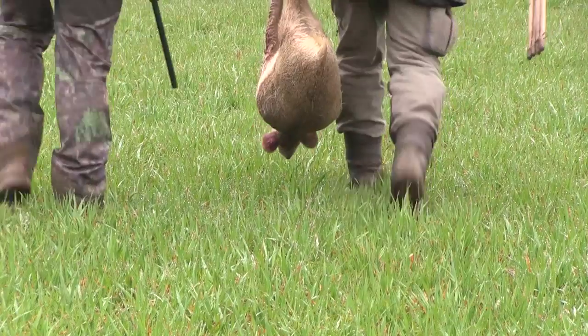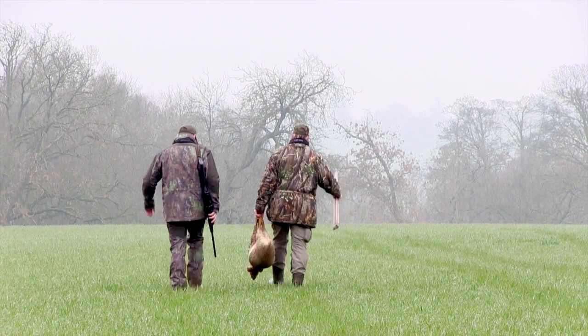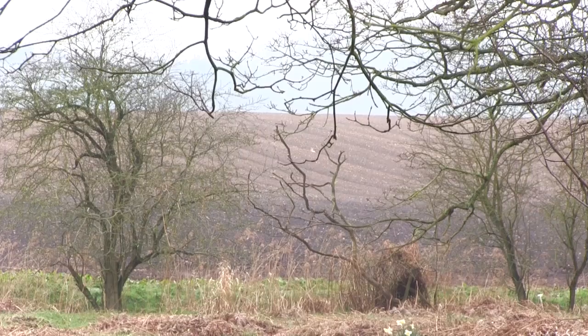After the initial blank, Bob has finally got his first Chinese water deer on the ground. Yeah, it was a lot easier. We had a lot more visibility. Visibility was very good, actually. And we saw quite a few, and obviously we shot one as well, so it's a bonus. But we're not done yet.